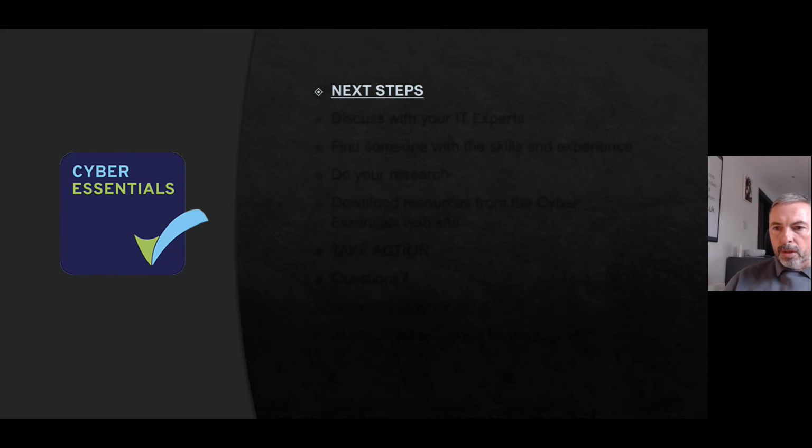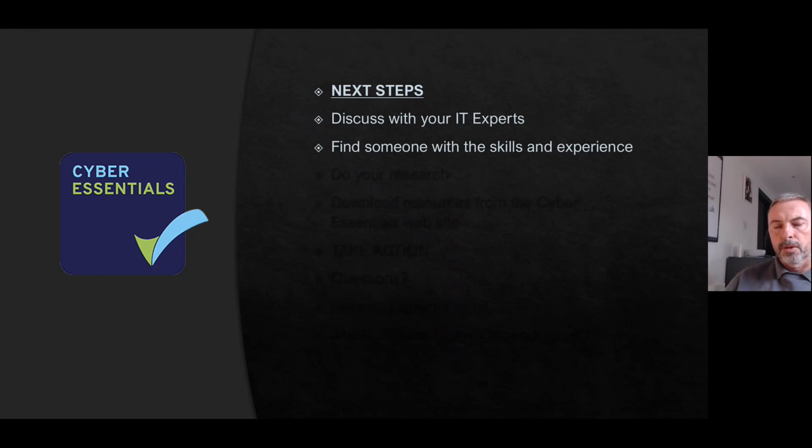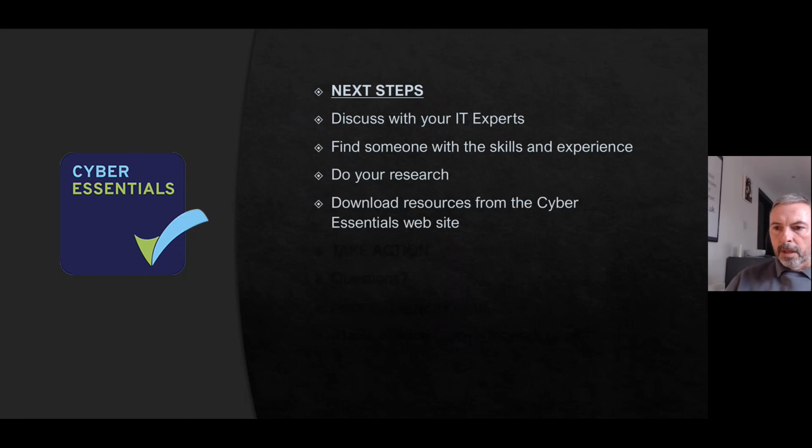So Cyber Essentials, the next steps for you, if you want to look at this more professionally, is discuss it with your IT experts, as I've said. Find someone with the skills and experience if you don't think that they have them. Do your research for yourself. Download the resources from the Cyber Essentials website, which is freely available. Just search Cyber Essentials Government and you'll find it. And take some action, because it's so important.